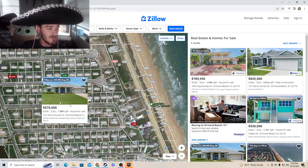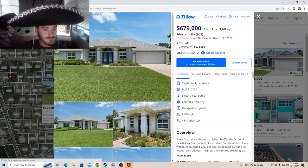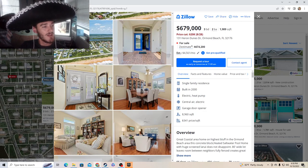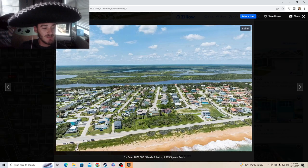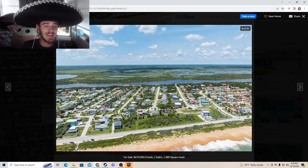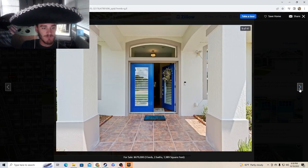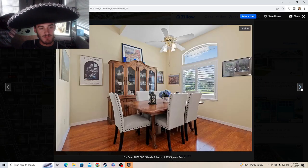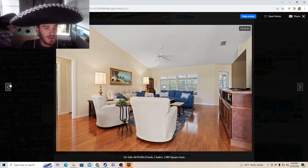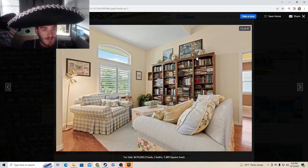So this is $600,000 for this crib. Built in 2000. Let's go. Y2K. Yeah. Dude, I just love this terrain, bro. I love that there's no city in the background. It's just swampland. Ormond Beach, actually, is pretty. I'm going to visit here tomorrow. Bro, it's a long drive. I'm from Florida. This is probably like 2 hours away. Starry Night. Van Gogh paintings, bro. I love that.